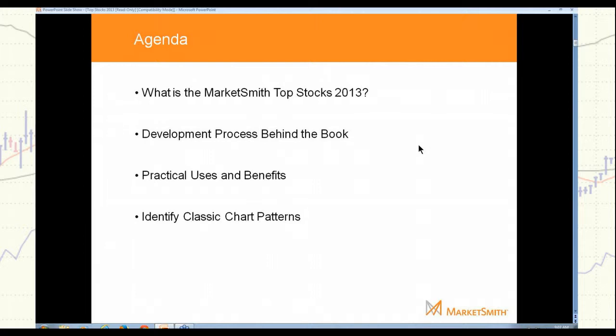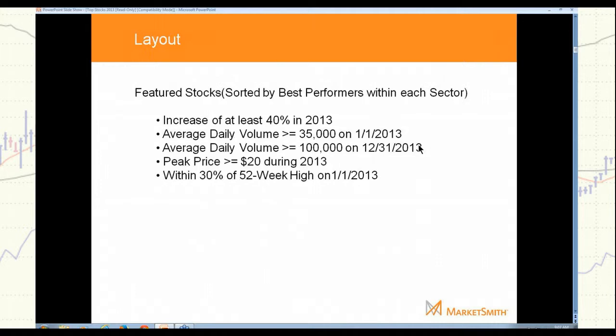Okay, so let's just jump in. That's the kind of the purpose behind the book and how you should use it. So what we've done today is we have a few examples of different markups that we've done. Before we get into the specific examples, with respect to the stocks that are in the book, what we did is we looked at the best performers of the year and we organized them by sector. So you have the sector in the book from A to Z, and then you have the best performers within each sector. So you have the best performers at the beginning of each one.